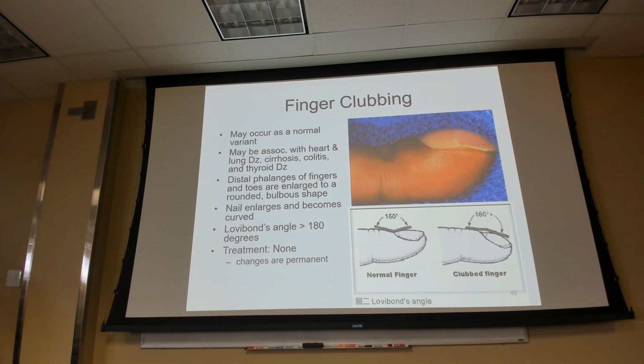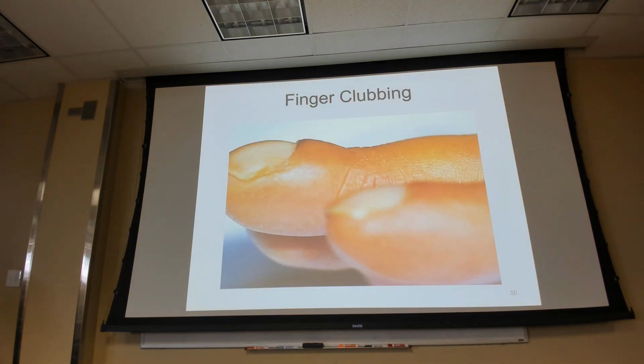Distal phalanges of the fingers and the toes are enlarged to a rounded bulbous shape. The nail enlarges and becomes curved, to a degree, just like you can see in the picture, to over 180 degrees. Treatment, there are none. We just need to be sticking with the treatments that we are prescribing for those diseases up top. So it looks like that one there. It looks like these ones here. So, yes. All right, so that's the clubbing.